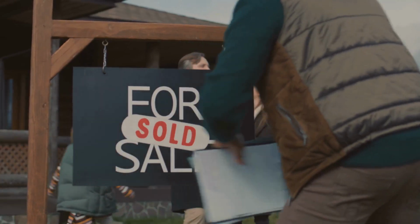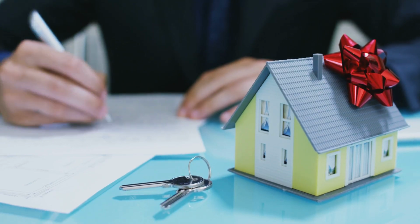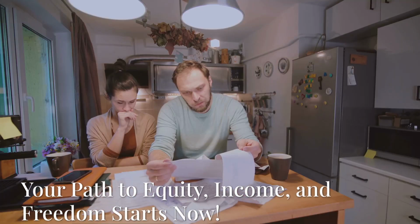Worried about selling too soon or too late? Lease Purchase gives you upfront cash, monthly income, and a locked-in price, plus the potential to share in future appreciation. You create multiple ways to win, no matter where the market goes.